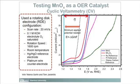And it does pretty well compared to some of the real standards that are known to be the best catalysts for this reaction. Oh, and the thing I forgot to mention is why choose this material? It's because it's pretty abundant. It's not one of these expensive precious metals. So if you can get a good catalyst out of something that's inexpensive, you actually have a more realistic chance of making a lot of these devices cheaply.